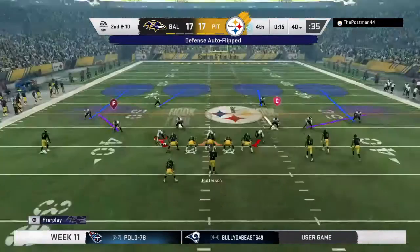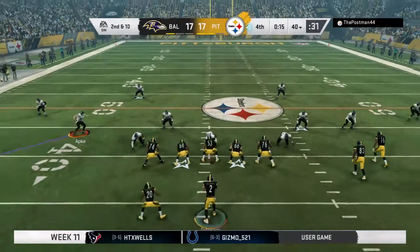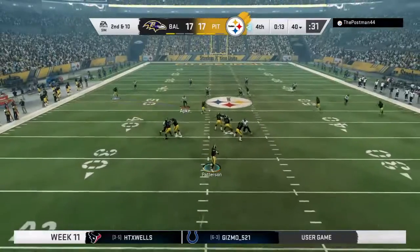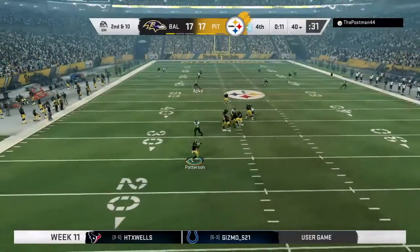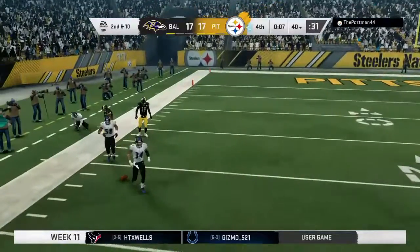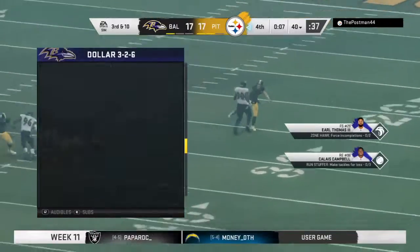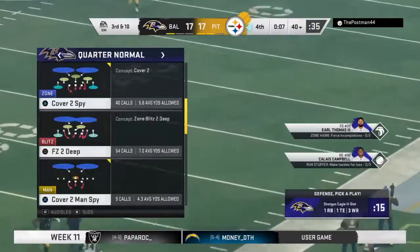So 2nd down and 10. Once again, they'll go from the 40. To throw again, Patterson. Going top shelf for Smith-Schuster. And that one almost intercepted. Far too loose with the football here. Nearly a 4th pick. And it's 3rd down.